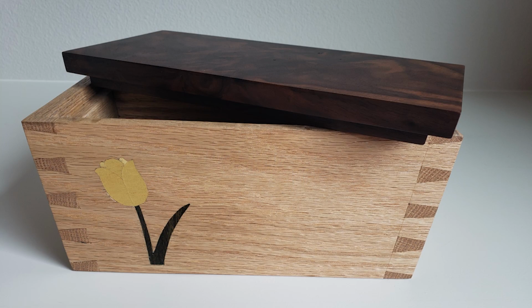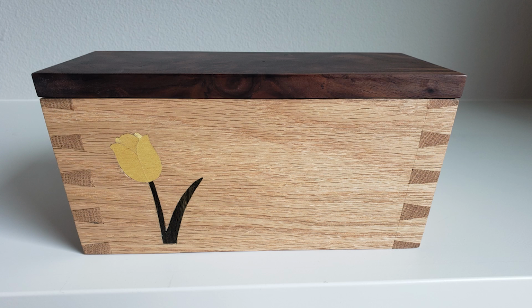Next this week is a small box with angled dovetails by Shaun. The sides of the box are made from oak, and the top is made from Claro walnut. The tulip inlay is made from yellow heart and lignum vitae. The finish on the box is 1 seal coat of clear shellac, 4 coats of nitrocellulose lacquer, and a little paste wax applied to the top.